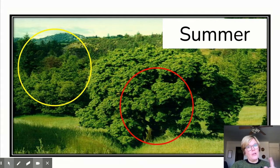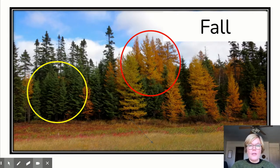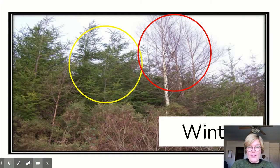Now let's go to our seasons with evergreens. Remember I said they're evergreen. So watch for those yellow circles for evergreens, and the red circles are going to be for the deciduous trees, or all the trees that normally lose their leaves. Well, in the summer, you can hardly tell the difference. They're all green. In the fall, you'll see that the evergreens stay green and the deciduous trees do what? They change colors. They become beautiful oranges and yellows and reds, but that just means that those leaves are drying up and dying and will eventually fall to the ground.